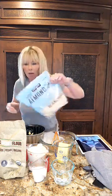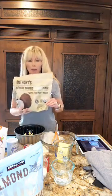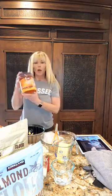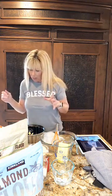Get this at Costco. We're gonna use a 1/4 cup of coconut flour. Amazon is usually where I get it the best price, but you can get that at Sprouts or Whole Foods. We're gonna use a 1/4 cup of our whey protein, and this is Now Sports, unflavored. You wanna make sure it's unflavored. And I get that at Amazon, but you can also get it at Sprouts.